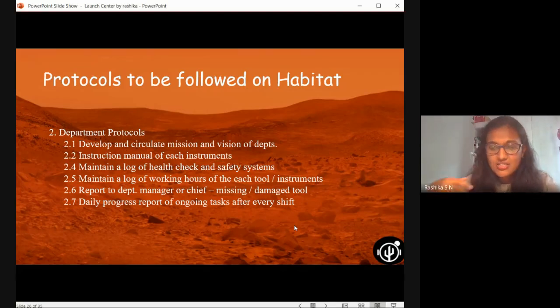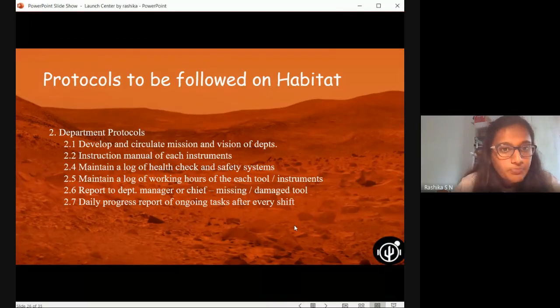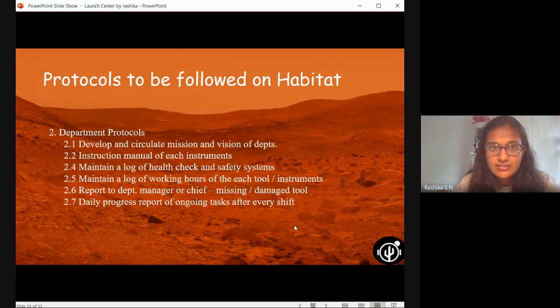So it is very much necessary to have a digital or visible log with the health check status, the number of hours it operated, 2 hours, 3 hours, and how the response was, whether there was any deviation in the results or any malfunctions in the instruments. It is very much necessary to maintain all this as a daily log or hourly log, and report to the department manager or the head of the center any missing or damaged tool or instrument, or any malfunctions.